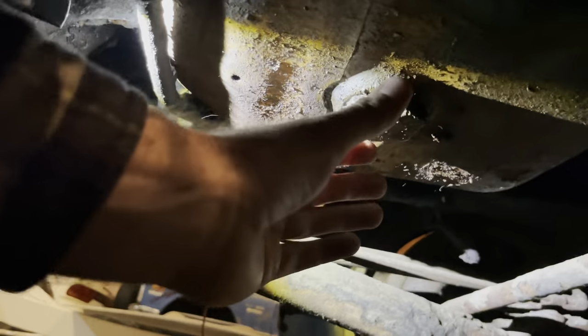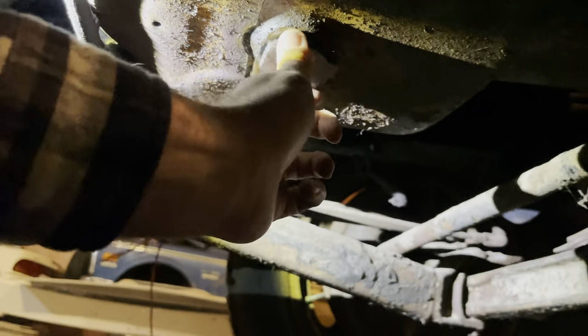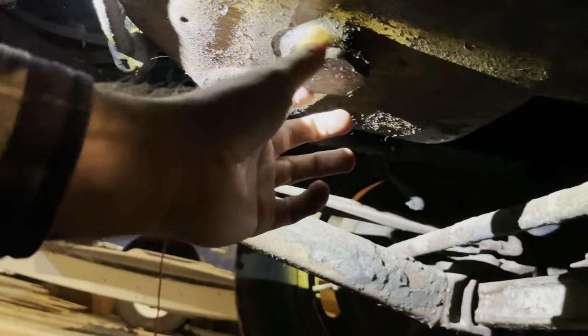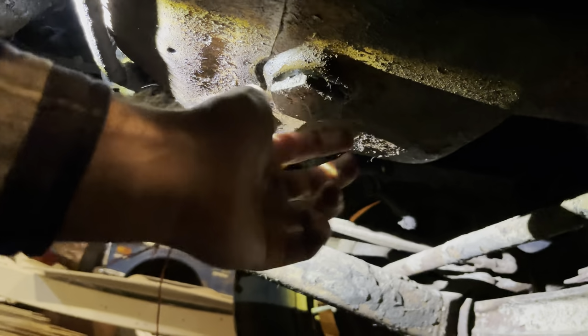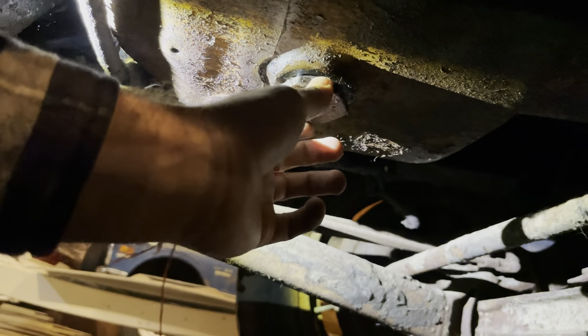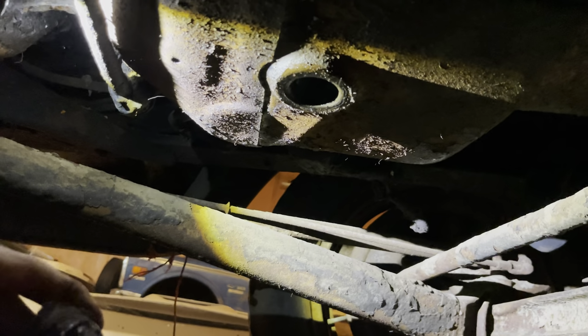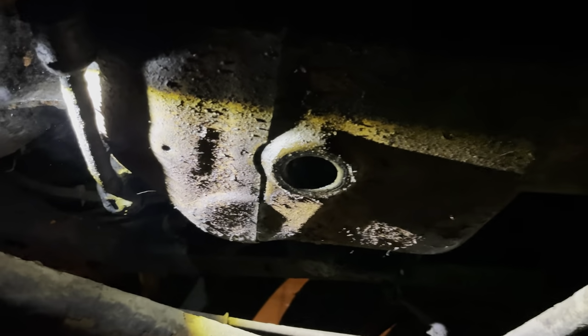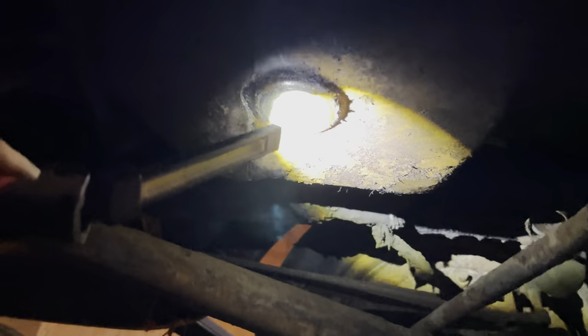We went ahead and loosened this oil drain plug up, and hopefully we don't make a mess here, because we are inside, and I really don't want this all over the place. And the moment of truth. What? It's just straight goop.